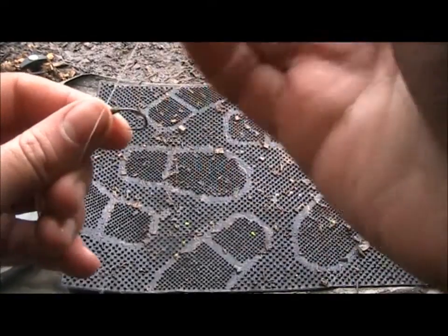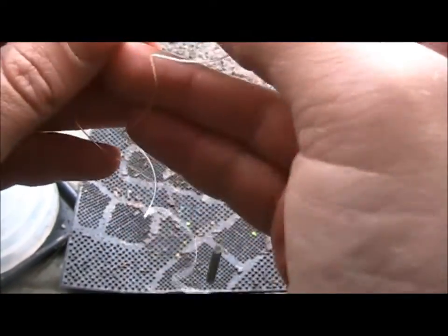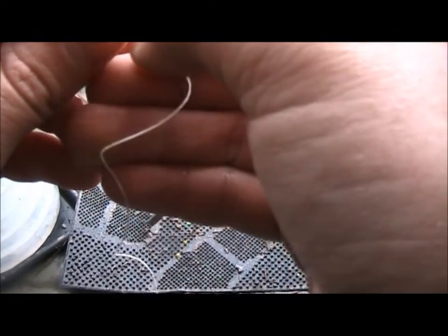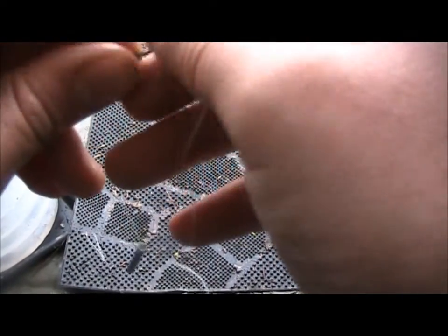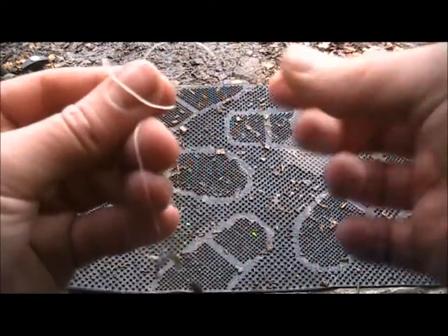Right guys, so this is how I tie my pop-ups. First of all, I'll start obviously with a good length of bait floss, just enough so I'll be able to tie the pop-up on. So then you go straight through the eye with one side. I like to make them nice and level after I've gone through.